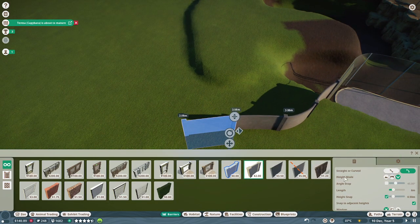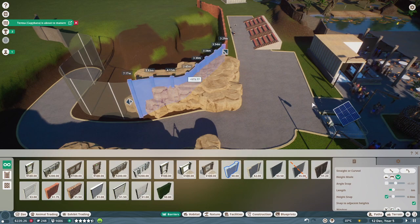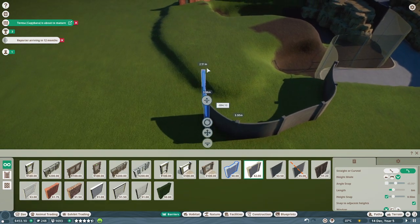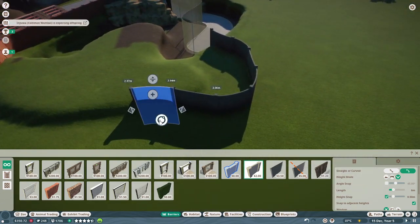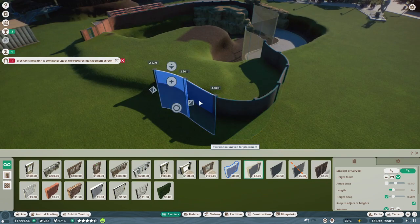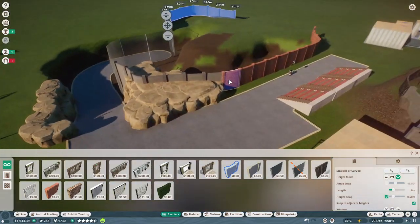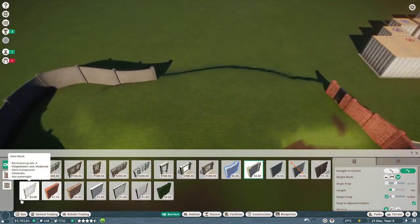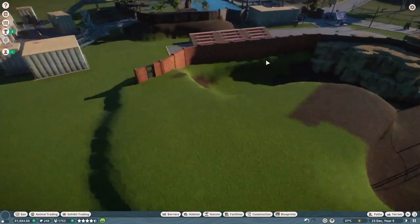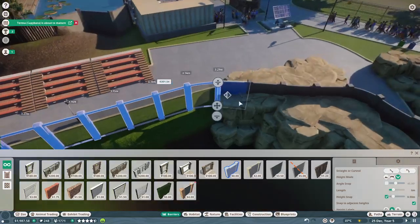Oh, insufficient funds. Great. Maybe put a wall instead. Oh, that wasn't that much difference. Okay, I guess certain ones can only have that. There we go. What's the mechanic research? Is that the barrier? Yeah. Alright. Go along here. There we go.